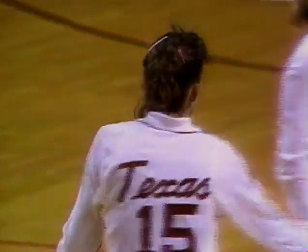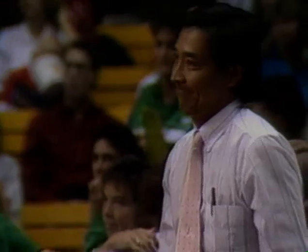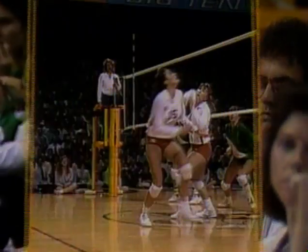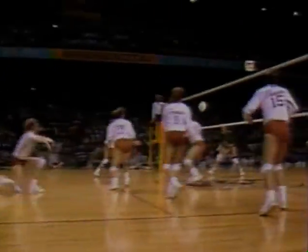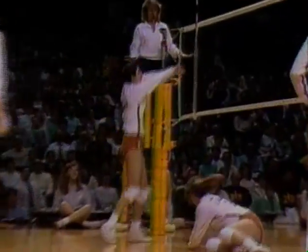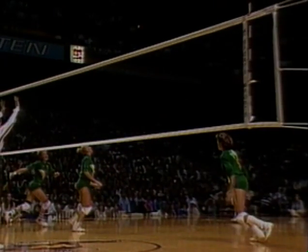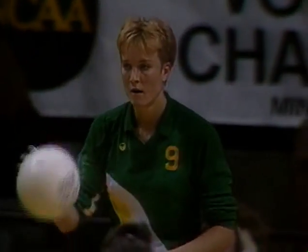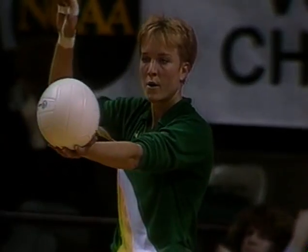Texas. That defensive save under the net, and Dave Shoji saying, hey, wasn't she under? Actually, Dave Shoji thought that the Texas blockers were in the net. The ball is blocked back down. Long rally. This play's not over. Shelfout able to keep it in play, and Texas ends up winning the rally. Ball is put away by Hawaii. 12-12.